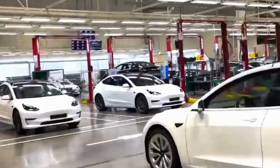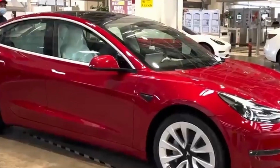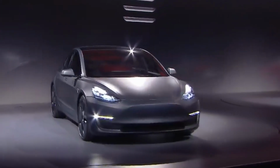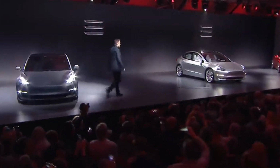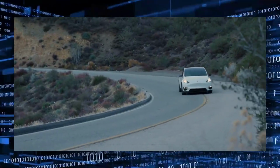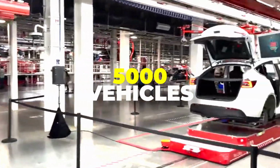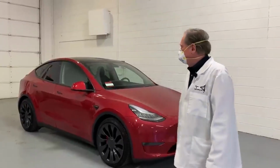When all of the work is finished and the factory is up and running, the upgrades will allow it to produce approximately 3,000 EVs per day. According to sources familiar with the situation, Tesla has been able to ramp up production since the addition of a new update and version of the Model Y, the Model Y long range, and it now produces several thousand vehicles per week. Tesla is making up to 5,000 vehicles available for delivery per week from Gigafactory Texas, but it's unclear whether this is a sustainable rate.